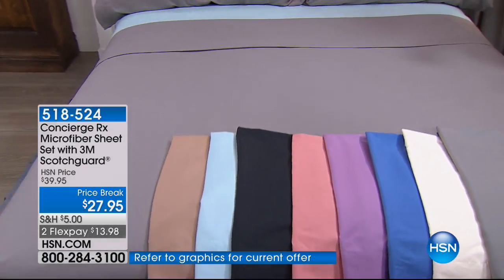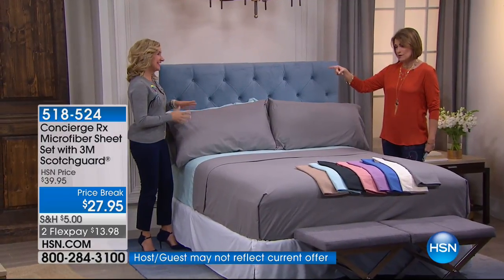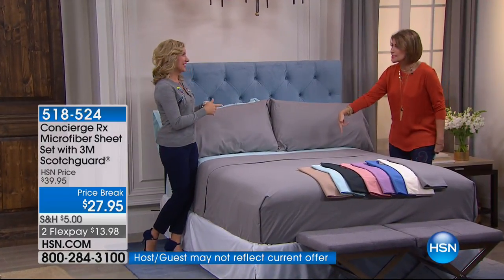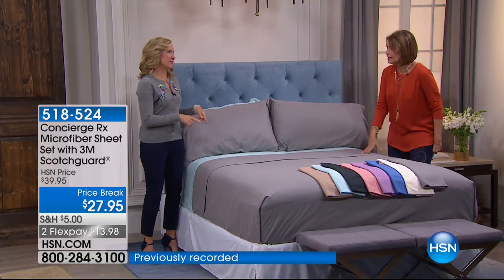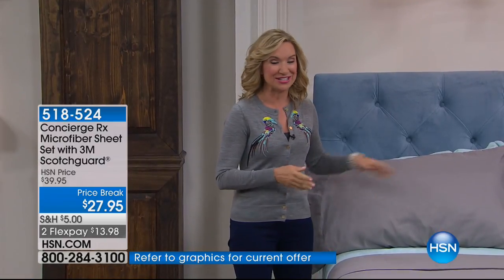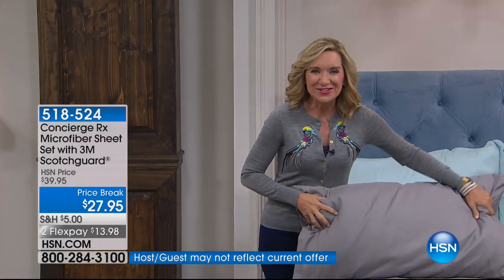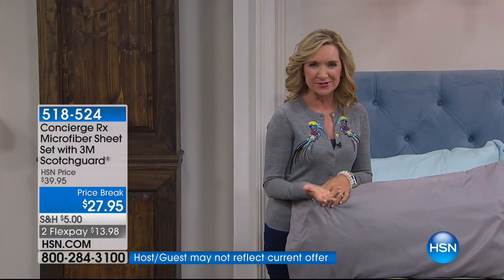Ellen Bunner brings us our Concierge Collection, and Ellen, is it true? It is true. I don't think we've ever done this price point. No, and you and I have sold these before, and they've been very, very popular. Right. Because these are sheets that are so much more than just a basic microfiber sheet. They're still gonna feel like microfiber. They're gonna launder like microfiber. They're gonna be that rose petal soft.